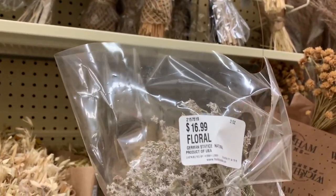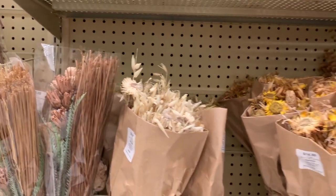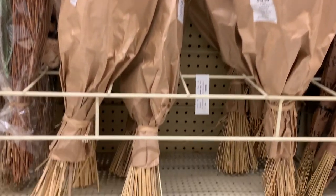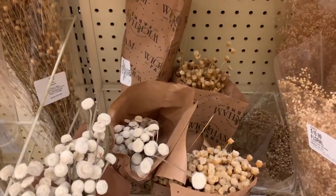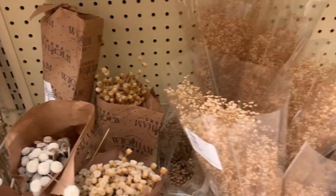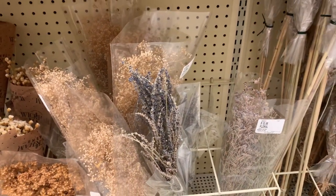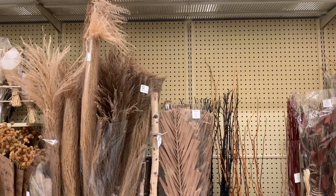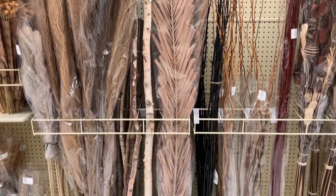look. And I was in love with their dried florals. They had quite the selection of dried florals, if that's something that interests you. They are more on the pricey side, but dried florals and stems just gives the space a different kind of look. I don't know how to describe it, but it almost looks a more expensive look. I like it.